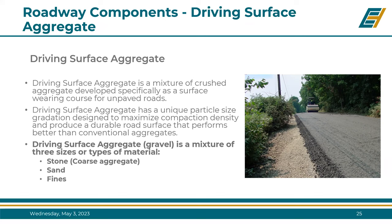Now, we as maintenance professionals understand the importance of brush cutting, ditch maintenance, and all the things that we do during our normal maintenance activities. But it's the driving surface aggregate that the public encounters when they're driving on our gravel roads. Poorly maintained gravel roads are the source of a high percentage of the complaints that come into our public works offices. As somebody that dealt with a lot of public complaints, it was the condition of the surface of our gravel roads.